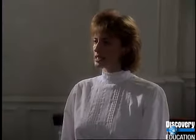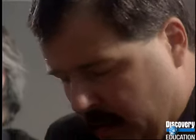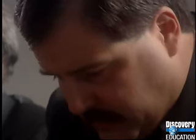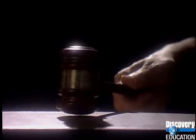His trial takes 2 days. We find the defendant guilty on all charges. Honecker is given life in prison, the maximum sentence. He wonders if he'll ever wake up from what he prays is a nightmare.